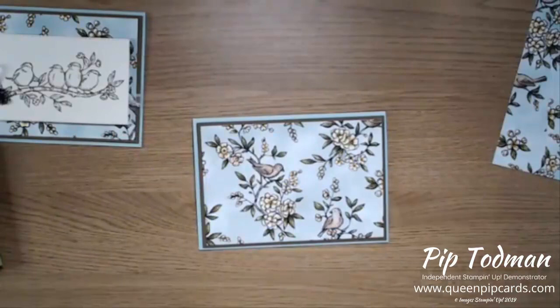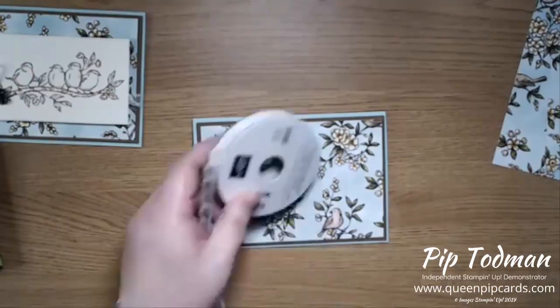We need the ribbon. Good heavens, Pip. Honestly, I've forgotten everything today. I nearly forgot the ribbon as well, honestly.